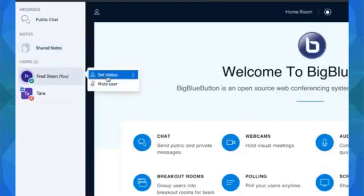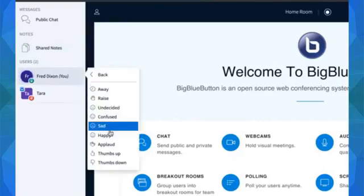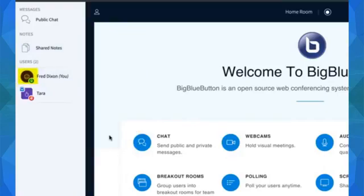I can also click on my name to set my status. So here I can set an emoji, happy, so I'll click happy. The moderator can clear all the emojis. There, it was just cleared as well.